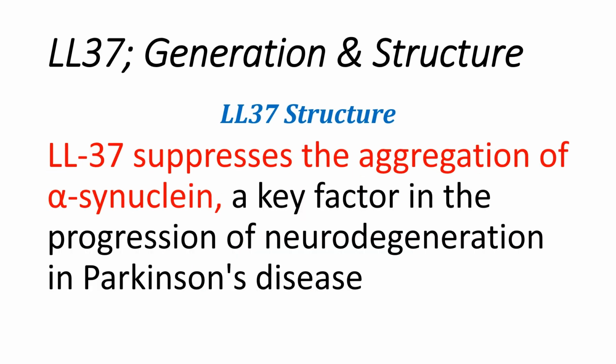On the other side, LL37 suppresses the aggregation of alpha-synuclein, a key factor in the progression of neurodegeneration in Parkinson's disease. So the anti-aggregation potency of LL37 prevents oligomer-induced cellular toxicity and may thus offer a promising therapy for Parkinsonian disease.